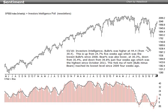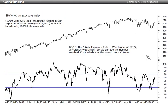Okay, a little different in the Investors Intelligence poll. The bulls percentage here was higher at 44.4%, up from 39.4. Correspondingly, the bears percent was lower at 30.3. So this poll is showing more bullishness, but you can see on the chart here and the indicators below, nothing really to concern us. Again, nothing really to concern us in this indicator, which is the exposure index, which shows current equity exposure of active money managers.